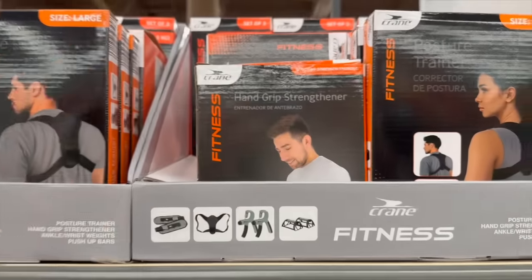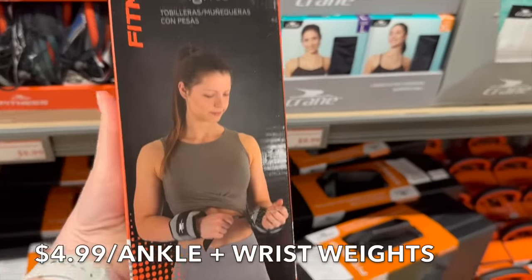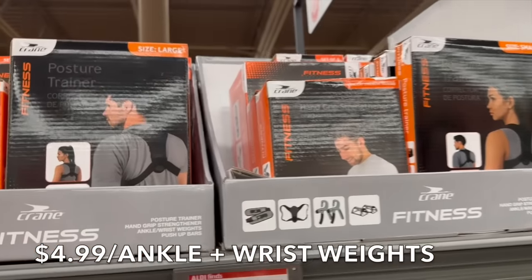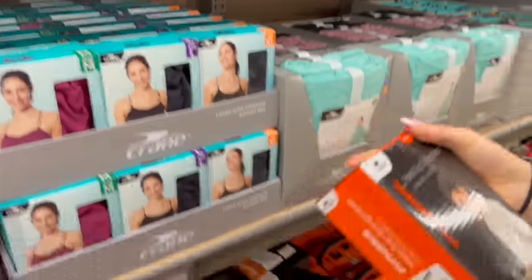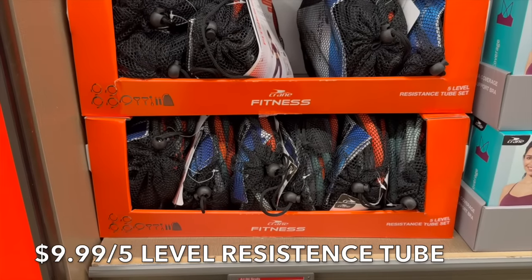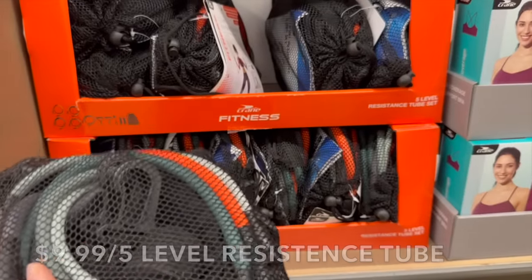Oh, what else do they have back here? Wait a second. There's more back here. Okay, so I'm actually going to pick up these ankle wrist weights, and I'm going to pick up the hand gripper as well. Do you want to pick up the hand gripper for me? We'll get both of those. They'll both be used in the house. I know they will. So they have the 5-level resistance tube set. I'm actually going to grab that as well. Different levels for different strength.